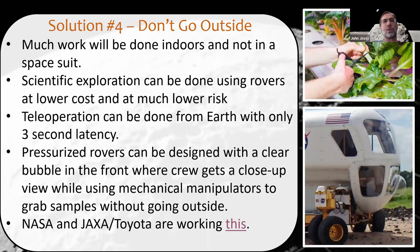Another solution is just don't go outside. Much work can be done indoors and without a spacesuit. So that would eliminate that problem. You can do scientific exploration with rovers without putting humans at risk. So a lot of the work doesn't need to be done by humans. A lot of it can be done by teleoperation from Earth. There is a 3-second latency, and I think it was mentioned yesterday in the presentation, this may be a problem, but it's not that bad. So we need to consider it.